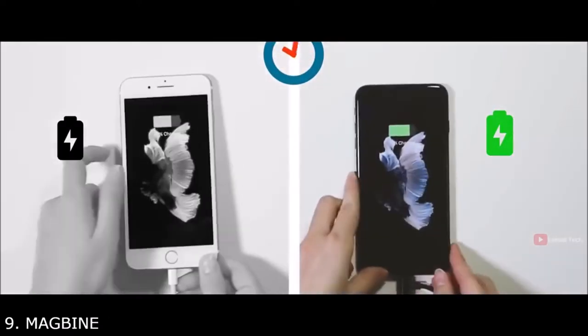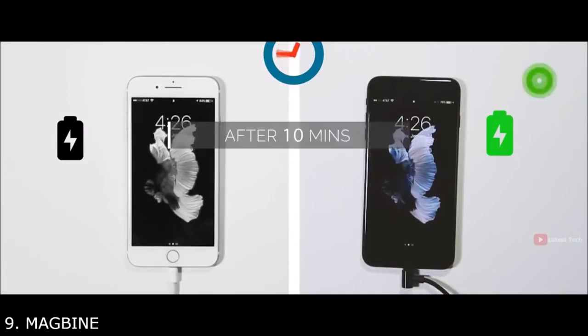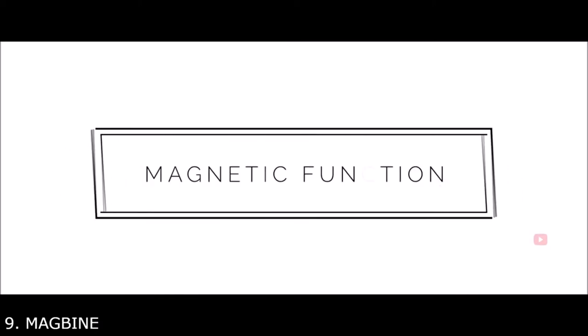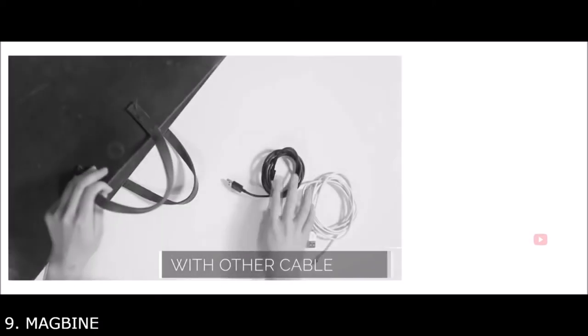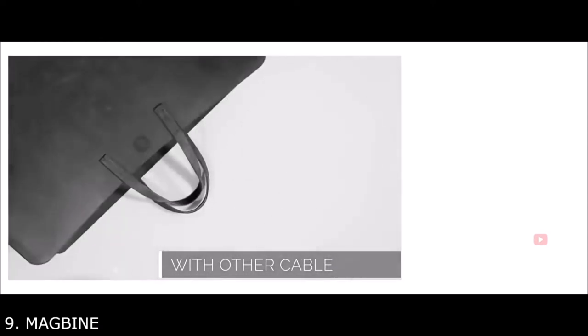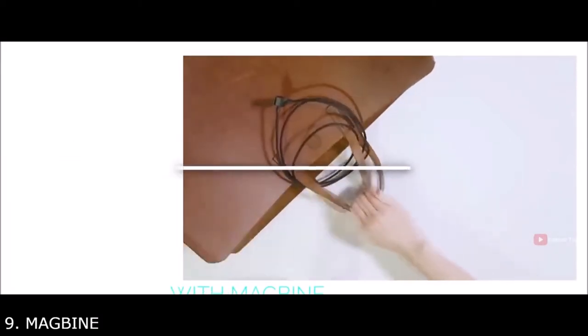Leave in a hurry but battery's still dead? No worries! With high quality and more robust wiring, Magbine charges your phone 30% faster. Of course, we all hate messy cables. But with Magbine's magnetic function, you can simply join both ends together and ready to go.